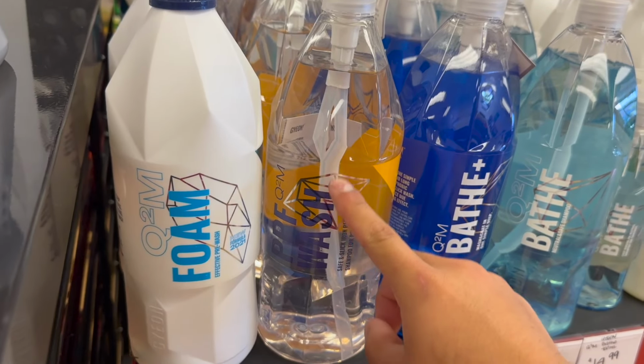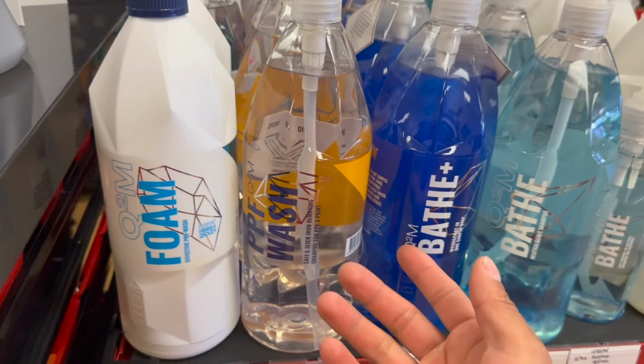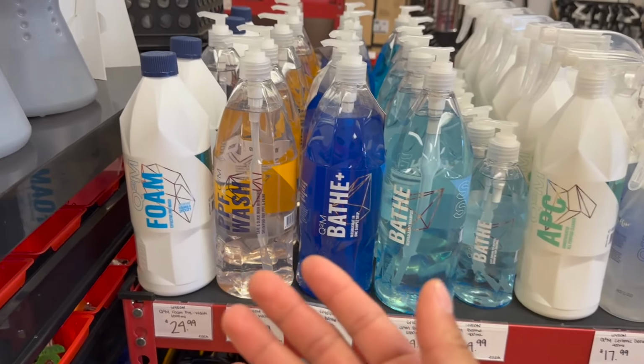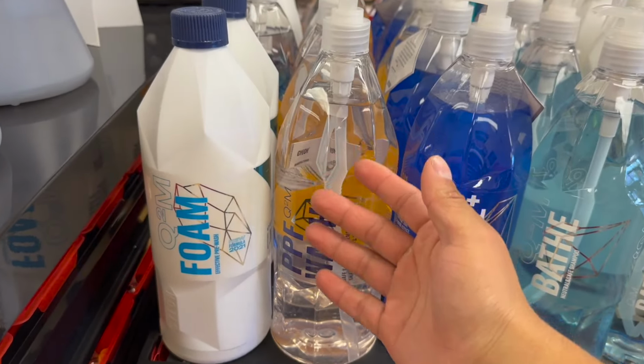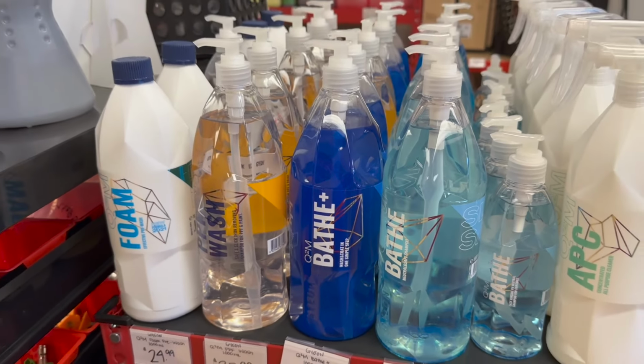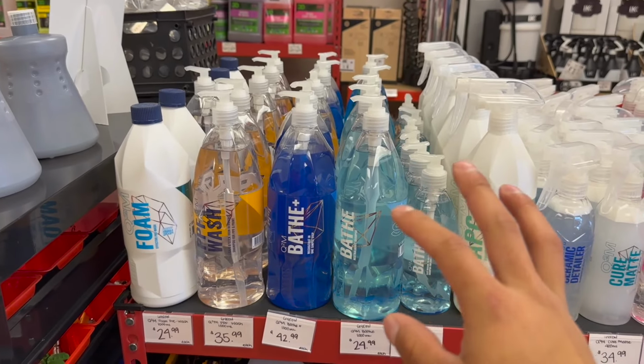A PPF wash is specifically just for PPF. You can't use it on paint, but of course it does say for PPF. So if your car or your client's car does have PPF, you can go ahead and use that to clean their car. Here you have the Q2M Bathe Plus. This is a wash and coat in one simple step. So you'll be washing the car and leaving a protective coating on top of the paint.